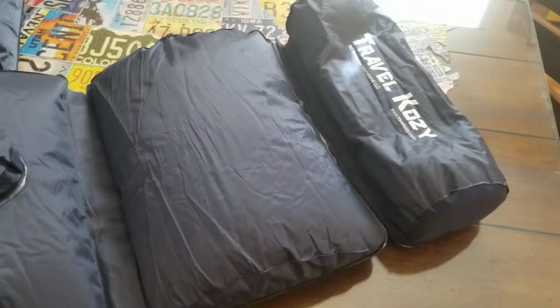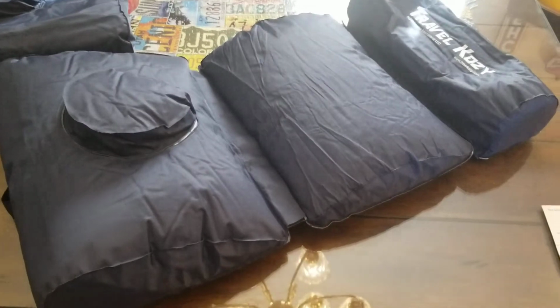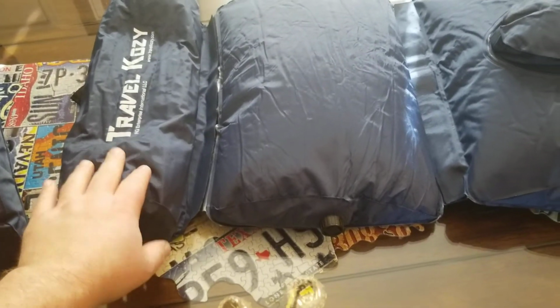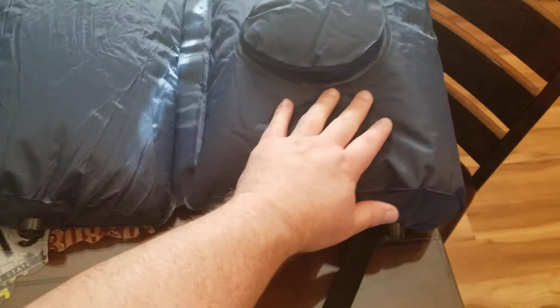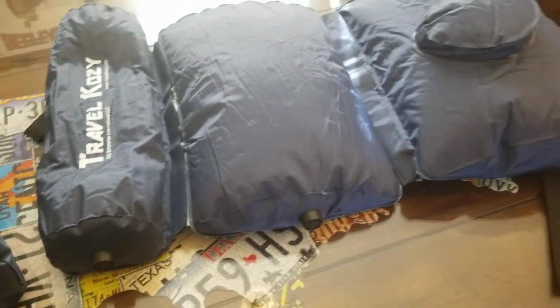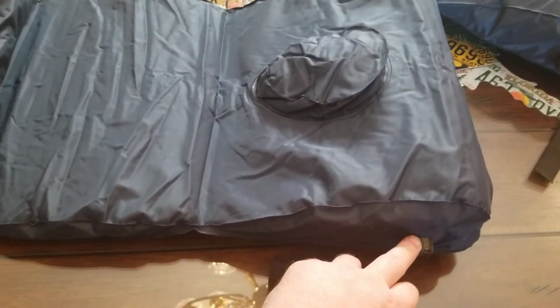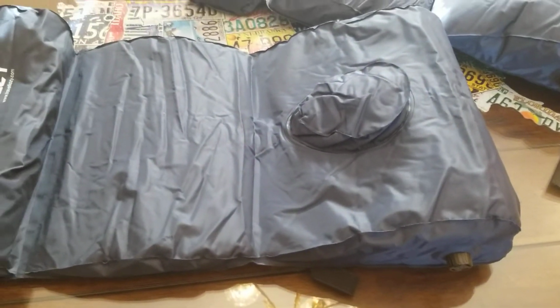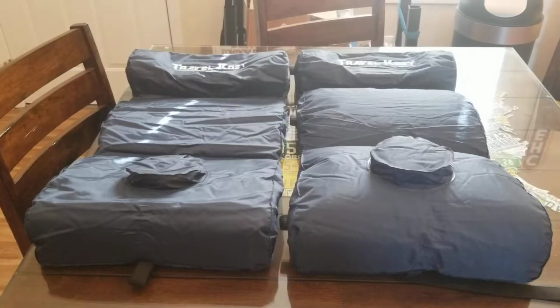So I personally prefer the three-piece one over the one piece, just because I like that you can control all three chambers and the amount of pressure that you're putting in each chamber. So if you want it more firm right here and less firm down here, then you can control that. Now, like I said, with the one piece, you've just got this one valve, and both chambers here are hooked together, so you don't have as much control over the firmness. So that's why I said I prefer the three-piece.